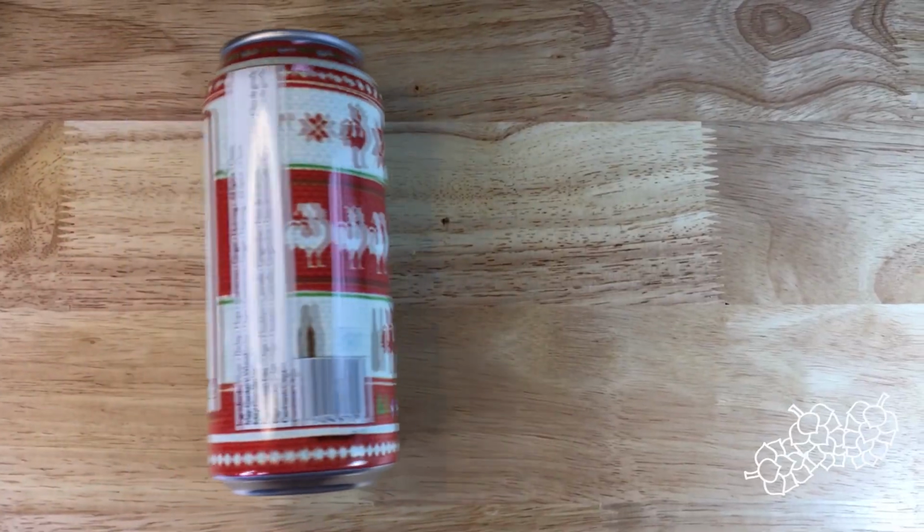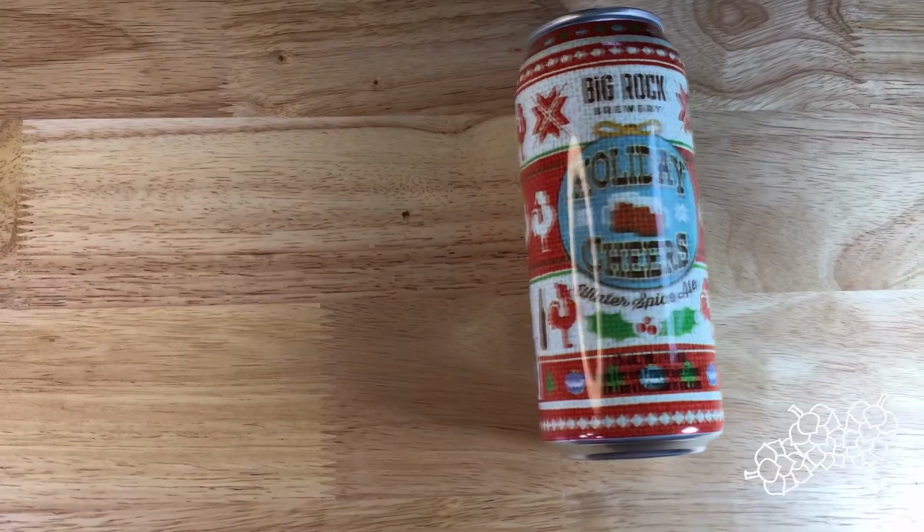Beautiful labeling, part of the holiday season, kind of gets you in the mood. Got my ugly sweater on, so I'm ready to go. They're kind of fun. They really taste pretty good too. Got some holiday flavors, holiday cheer. Gets you all warm in the tummy. Kind of loving it. Cheers, amigos.